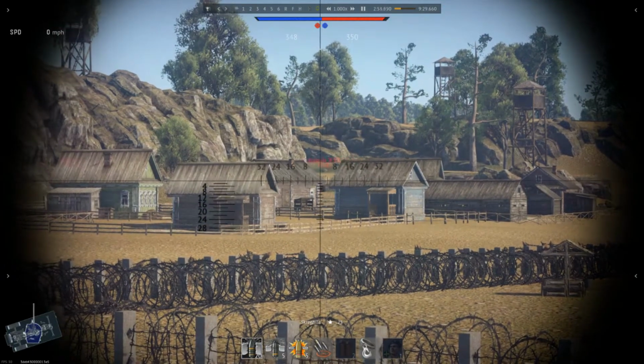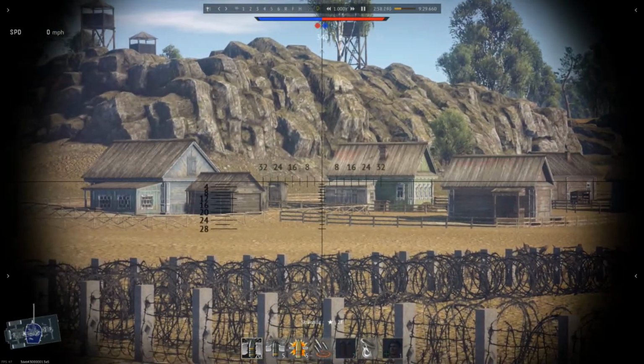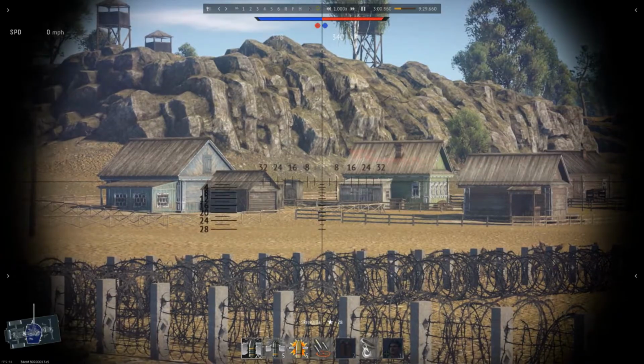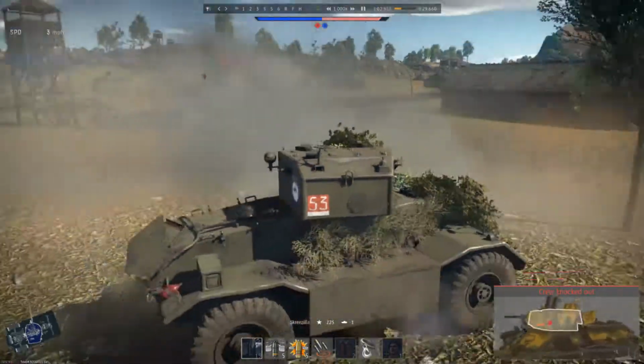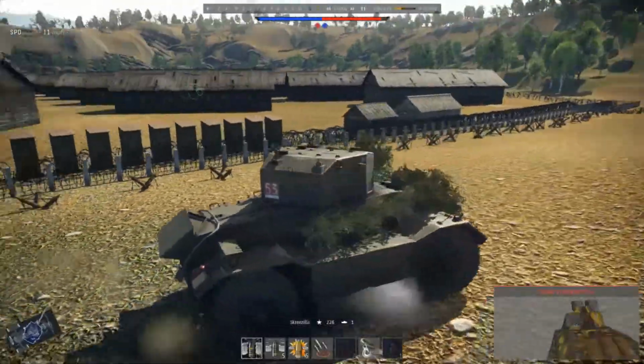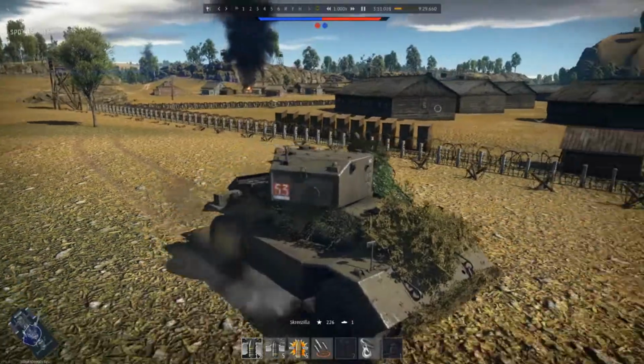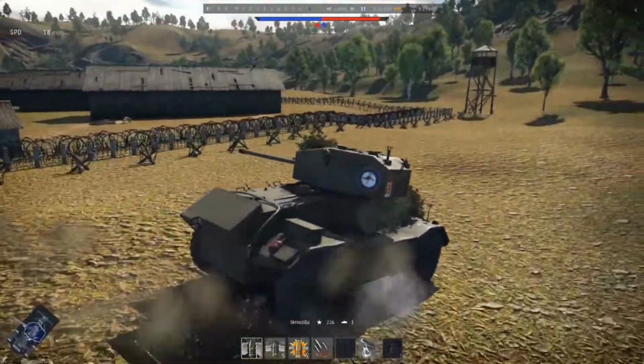Now, this was fitted with a... now this is the Valentine turret, I think. I've got to think because there's some really iffy stuff. Now we get a first kill there, pretty easy stuff. Good thing is we can also scout in this tank as well.